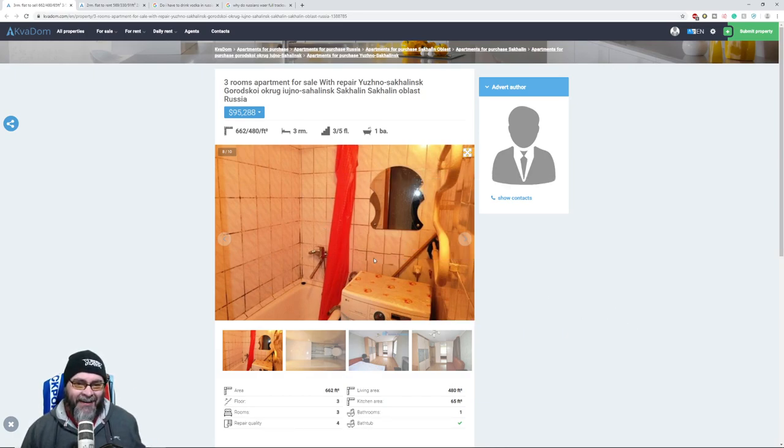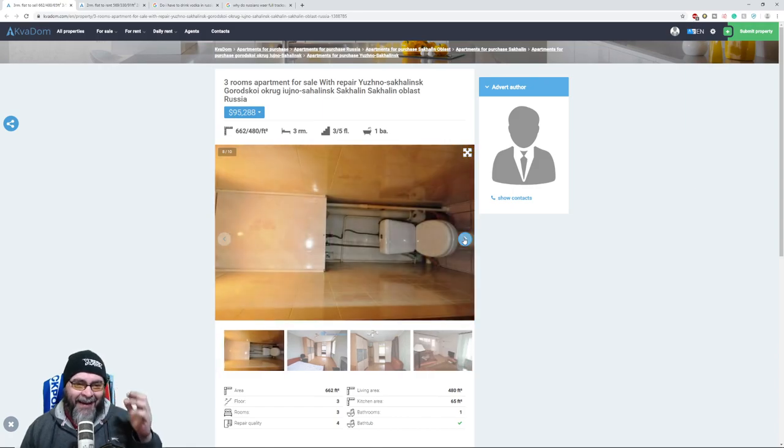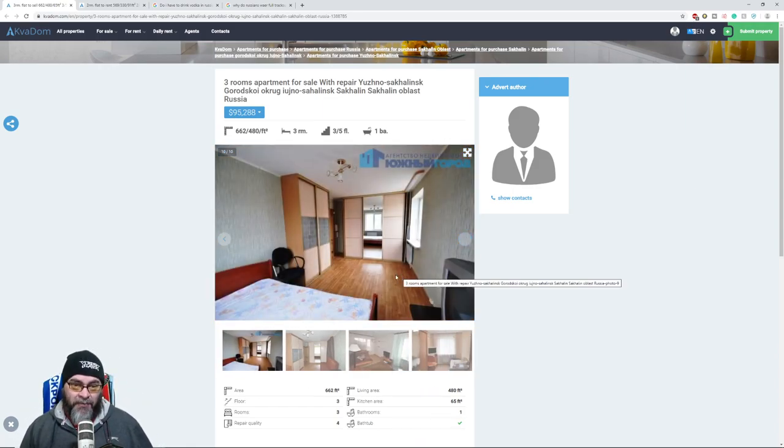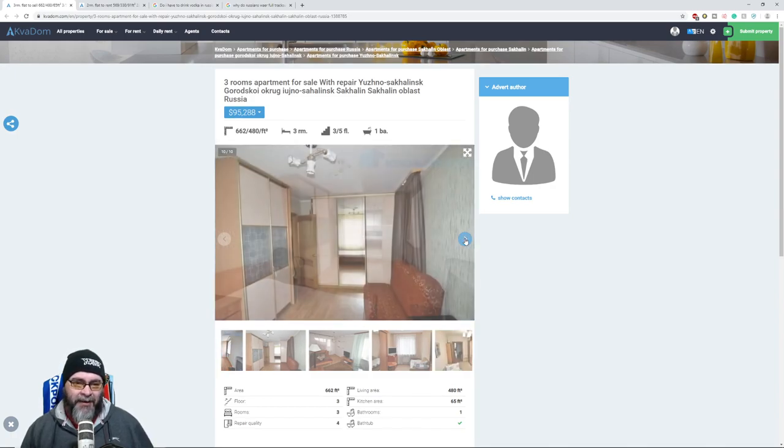I like the tiling. I think that must be the photo, right? The tiling's not all like that. A little bit of damp. So that's good. Okay, that's the toilet. So there's the bedroom. Oh, so that's the bedroom area without the couchy bit in it. Okay. You know, it's all right.